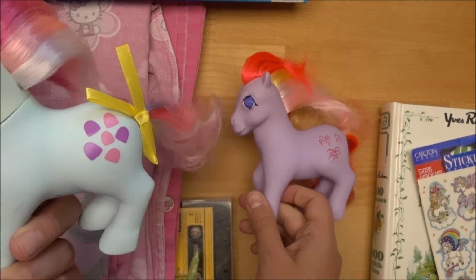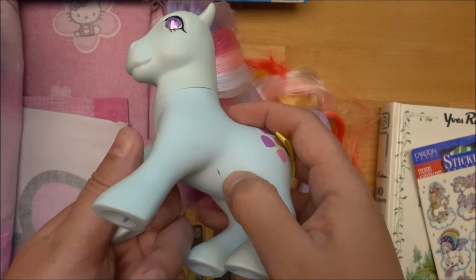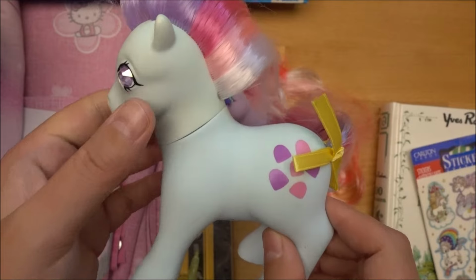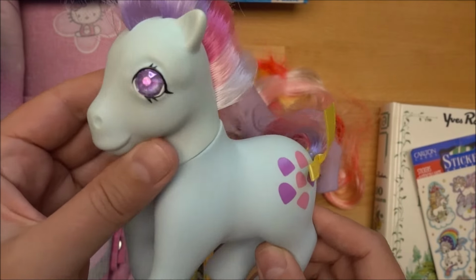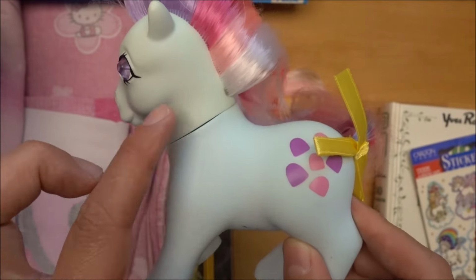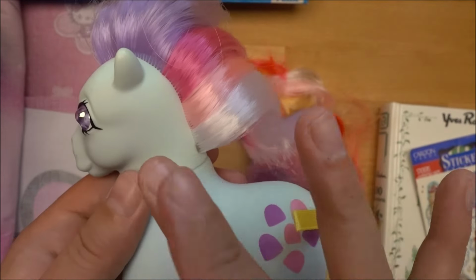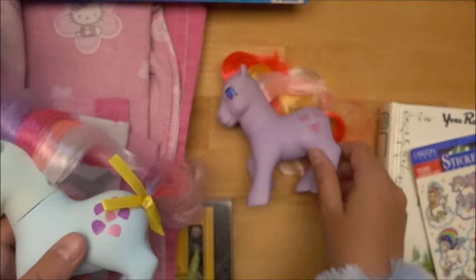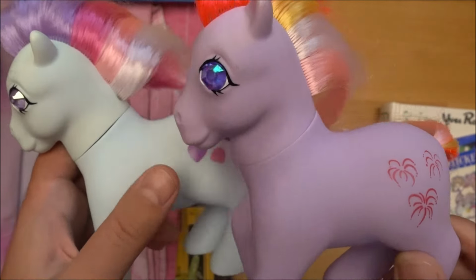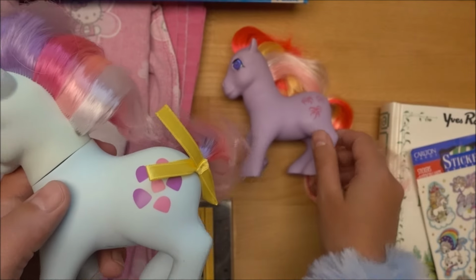I also washed them, but they still have spots that are not removable yet for me. And also what I noticed, the head of this one here is super discolored. So you can see here, I don't know what they did with this pony, but it is super discolored. Also the purple one has a slightly different color, but not as extreme as this one here in blue.